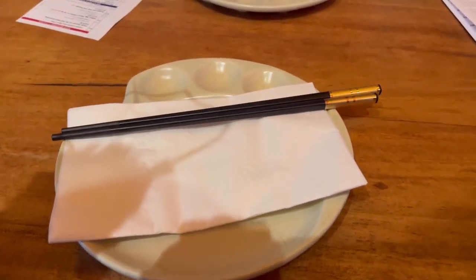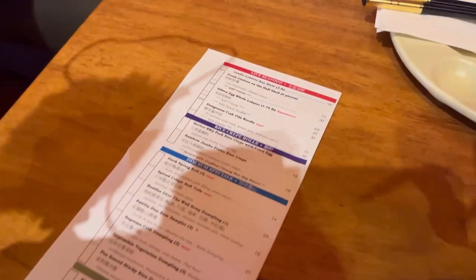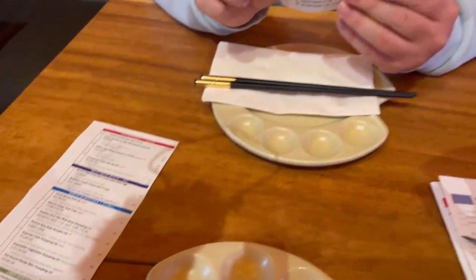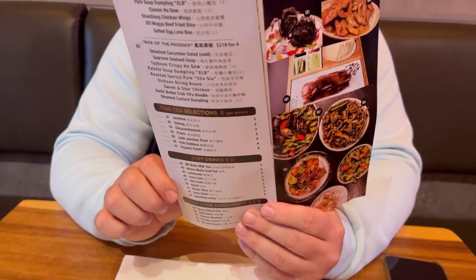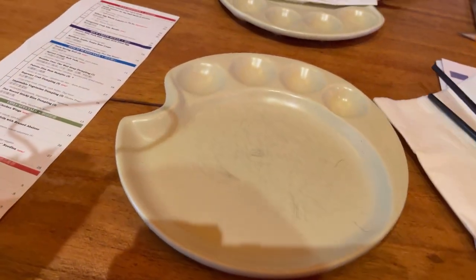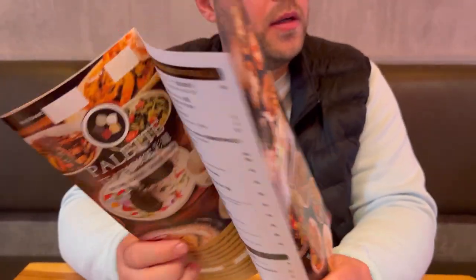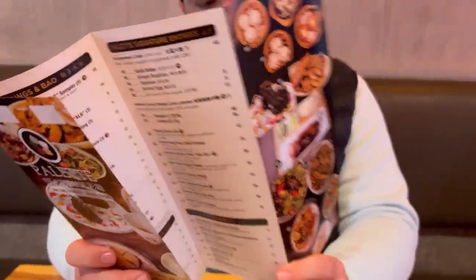Okay guys, so we are here at dim sum. These are the chef specials, which I showed earlier, and this is the main menu, which Ricky is currently reading right now. These are the plates that they give, they feel really nice. We've heard really good things about this place, so we're looking forward to it. So we're just choosing what we want from our dim sum right now.